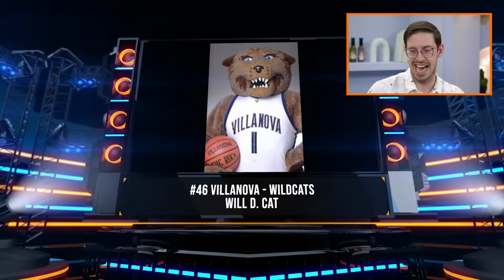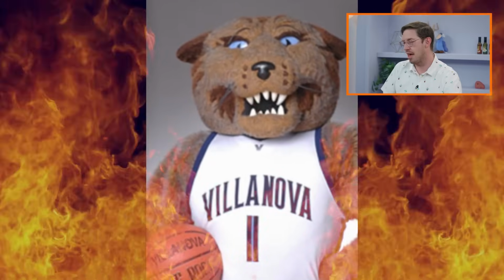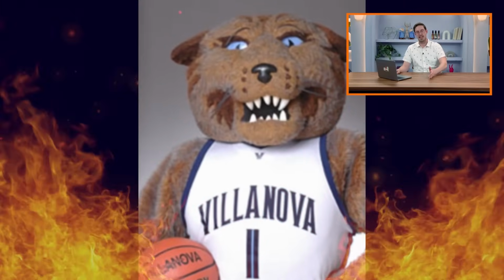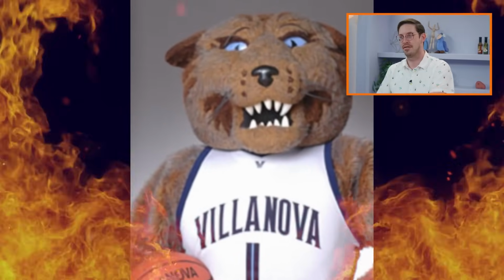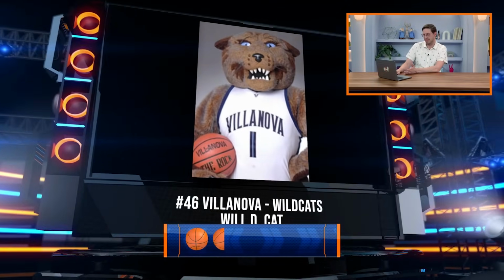Here's Will D. Cat of the Wildcats. This cat was in a fire, and they did nothing. The animal it was based off of, and then the costume that they took, it was also in a fire. It looks awful. He looks gaunt and sad. Honestly, if you look into his eyes, he's screaming, help. Oh, poor guy. I can't help you. 1.5 out of 5 basketballs.